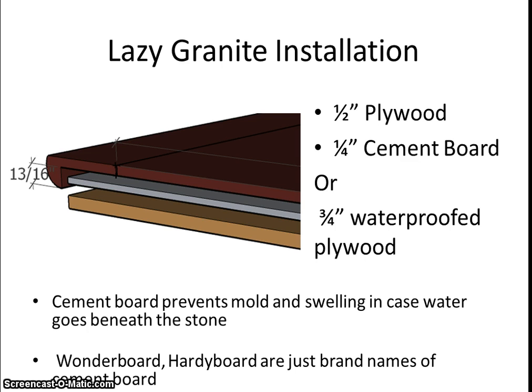The cement board prevents mold and swelling in case some water seeps through the tile or through the seams in between tiles. You don't want mold to grow underneath your kitchen countertop, and if it gets to the wood beneath there, the wood swells up, it'll end up cracking a tile. Cement board is also known as Wonder Board, Hardy Board. Those are all just brand names.